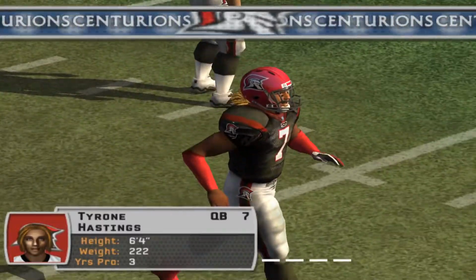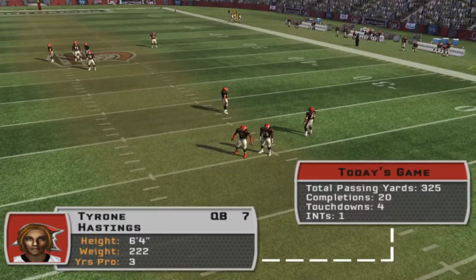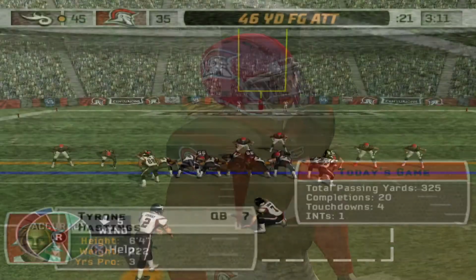Yeah, it looks like that's exactly what happened. A cover two defense, which is what they were in there.